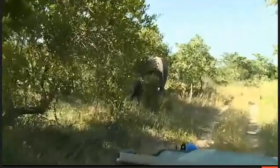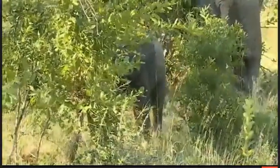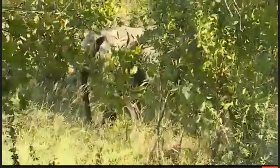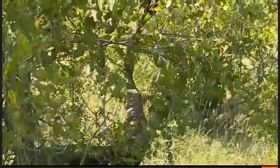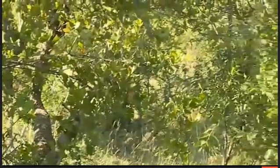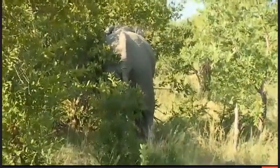And come, little girl, protecting your mama. And very often, because the matriarch is the most important elephant in the entire herd, she will invariably drink first. That's important for her survival, because without her, the rest of the herd will die. So it's very important that she's the one that gets nourishment and things first.